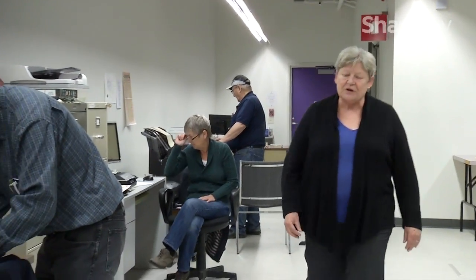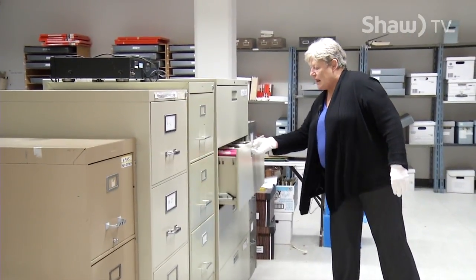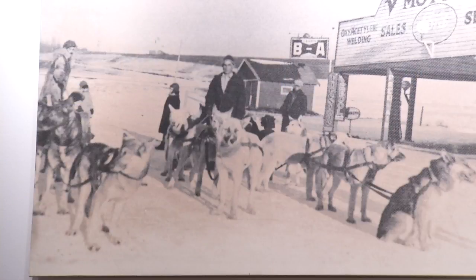We have most of it on the computer, and if they give us an idea what they want, we can look it up. If they need to see an original item, we can bring it to them, or we could show them a picture. Most people are mostly interested in old pictures and history of themselves or their family.